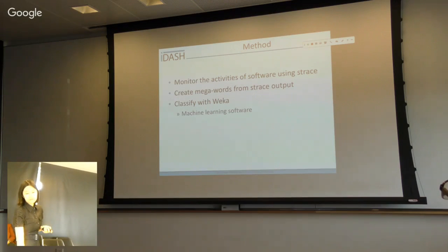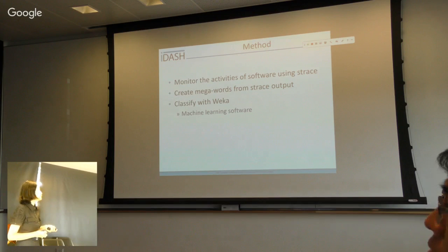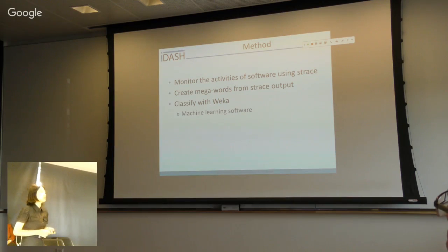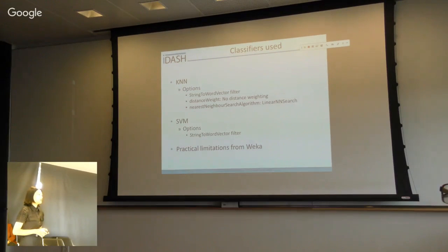So after we've generated the metawords, we feed them into Weka, a suite of machine learning software, to train classifiers that we can use to identify tools. So here are the two classifiers that we use. The first one is KNN, where an object is assigned to the class most common among its K nearest neighbors, where K is an arbitrary number that we can choose.